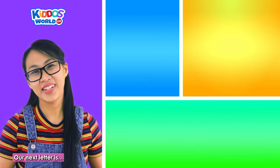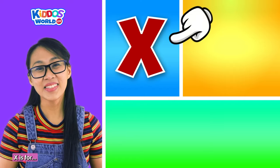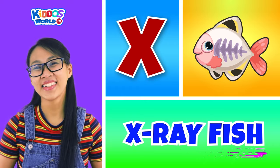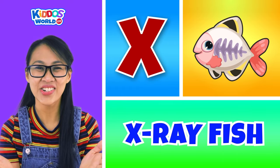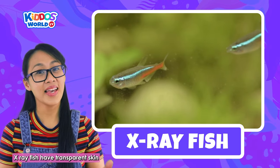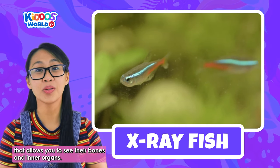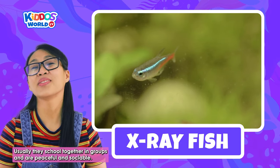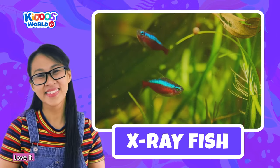Our next letter is the letter X. X for X-ray fish. X-ray fish! X-ray fish have transparent skin that allows you to see through their bones and inner organs. Cool! Usually, they school together in groups and are peaceful and sociable. Love it!